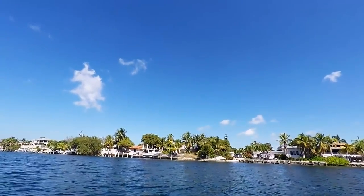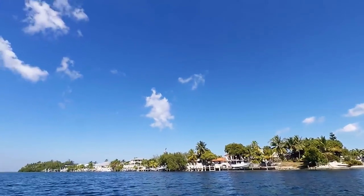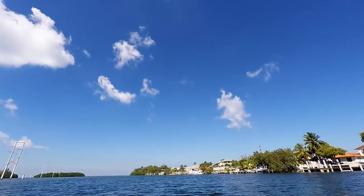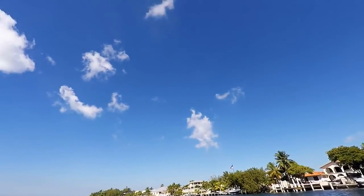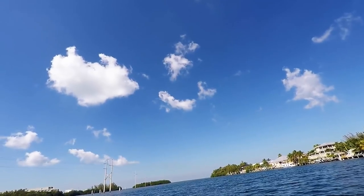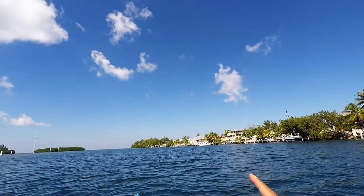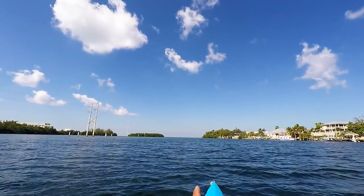It's an amazingly beautiful day today. This is the west side of Key Haven, a big wide deep channel. But today we're about 80 degrees, winds coming from the south to the north, and we're heading out to the Gulf.